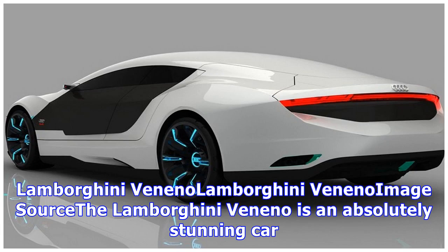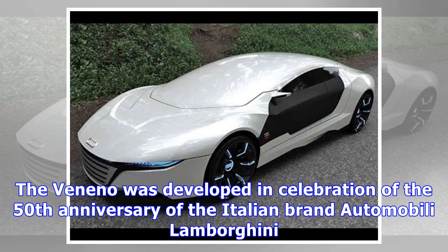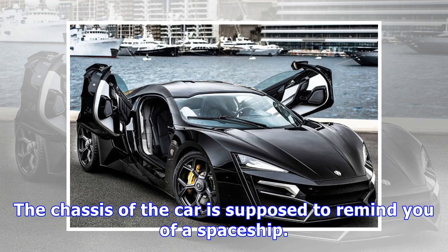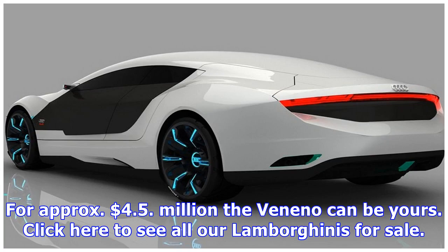Lamborghini Veneno. The Lamborghini Veneno is an absolutely stunning car. The car was introduced in 2013 during the Geneva Motor Show. The Veneno was developed in celebration of the 50th anniversary of the Italian brand Automobili Lamborghini. The chassis of the car is supposed to remind you of a spaceship. The only thing about this Lamborghini which is even more remarkable than the design is the price. For approximately $4.50 million, the Veneno can be yours.